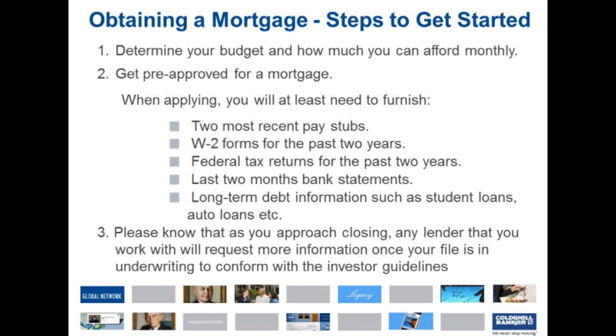W-2s for the last couple years, 2 to 3 years, federal tax returns for the last 2 to 3 years, your last 2 to 3 months of bank statements, any long-term debt like student loans, car loans, credit card loans. Your lender's going to need a lot of information, and throughout the process, you're going to give them some information.